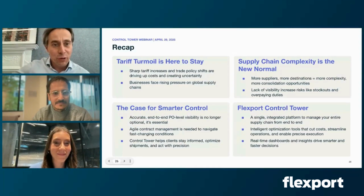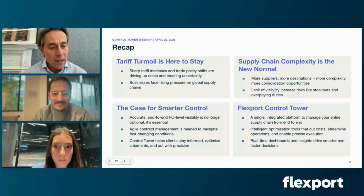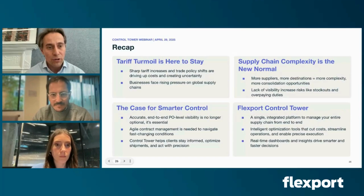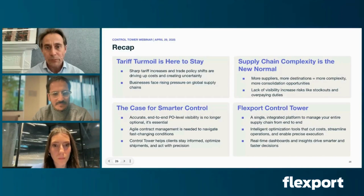Okay, sorry for that. The recap. The tariffs are here to stay, right? The turmoil is going to stay. The next 75 days might be a little less chaotic, but it will come back. We will have a lot of webinars on this. On average we do one every 2 weeks on the tariffs, so stay tuned. It's either next week or the week after that we'll have another webinar. Also all our old webinars are available for download.